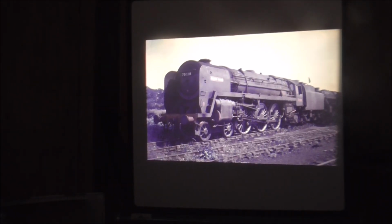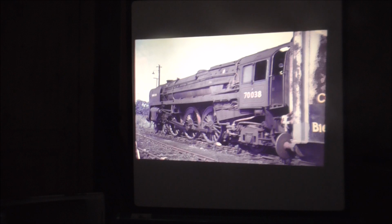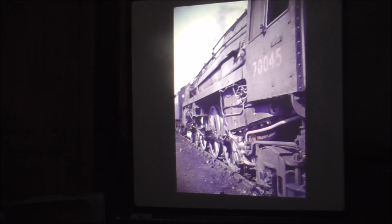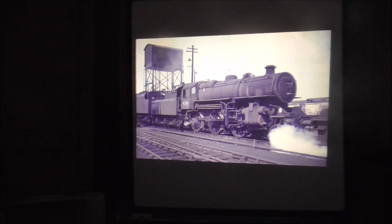Ah, here we have 70038 Robin Hood. This was taken at Normanton in 1969. Here is Robin Hood again at the same place in 1969. Here we have 70045. I'm not sure on the name though. There it is at, I think this was actually Carlisle in 1968.